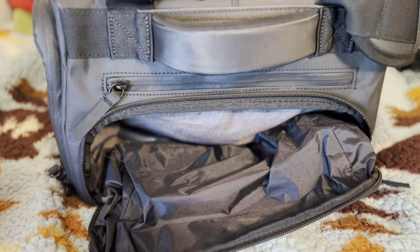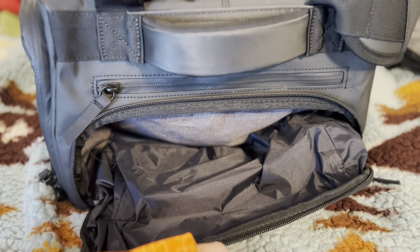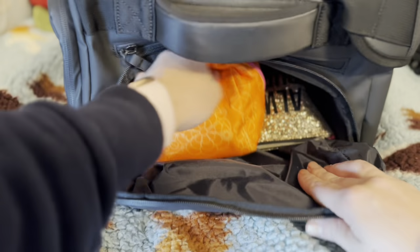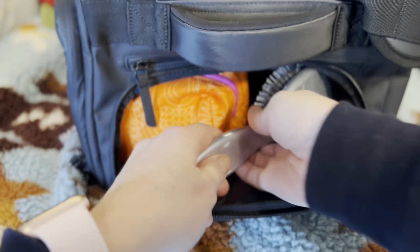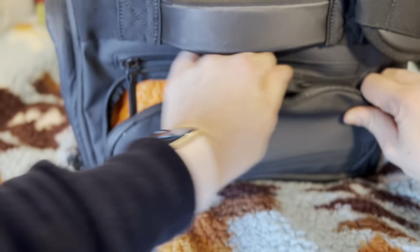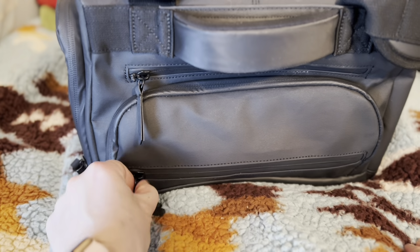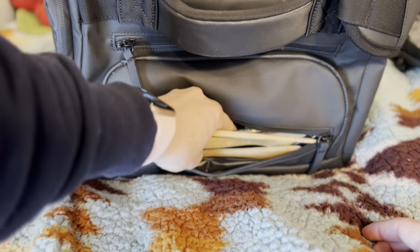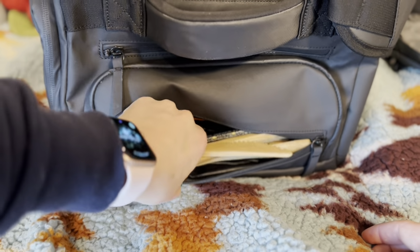So you can tell it was really easy for me to get to all of that. It fits in there really nicely. And honestly, the accessibility of everything is just gold. It's pure gold. And then there's this little water bottle pocket. I haven't used it as much for water bottles, although I have. I put more of my reusable utensils in here.